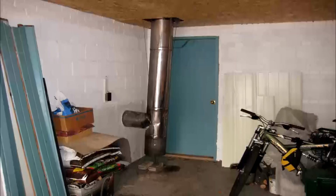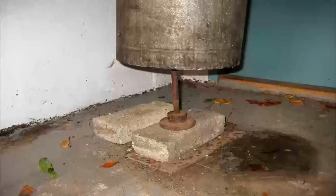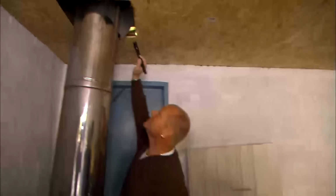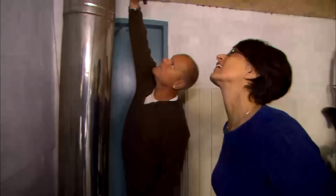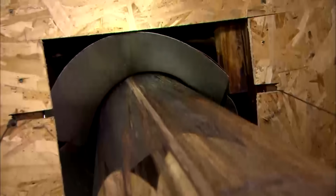This is not how we install a fireplace. And there is water coming through. Oh, so there, yeah, I guess there is. Look at it, just saturated, absolutely soaked. You see that right there? Oh, boy. Absolutely soaked. No, they haven't dropped the ceiling.